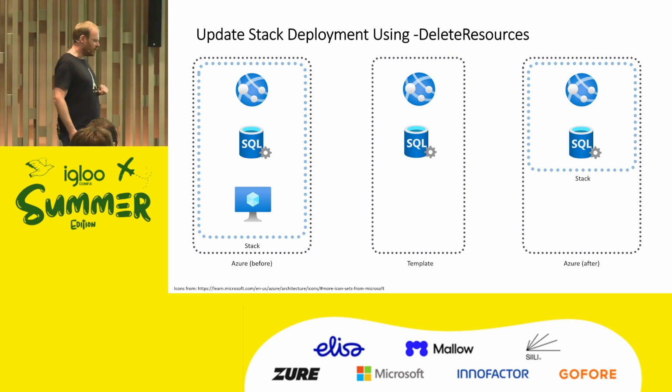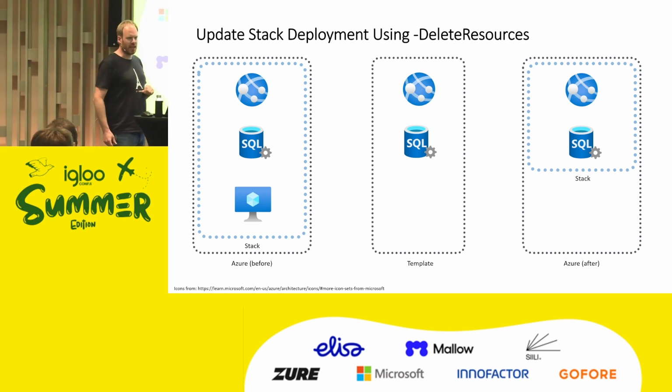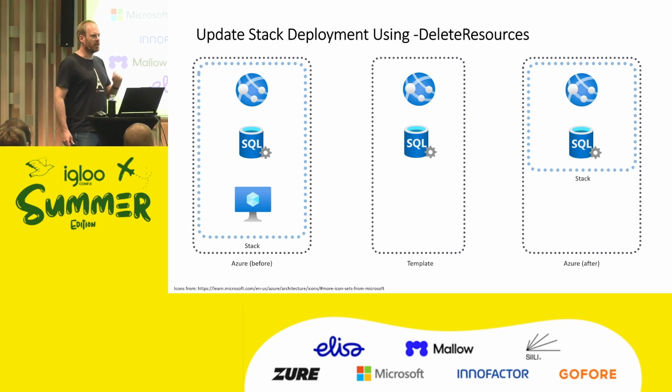Another thing that you can do with deployment stacks is that you can lock the stack against changes. So for example, you can say nobody can change this stack except this one principal, which of course is your deployment pipeline principal or identity.